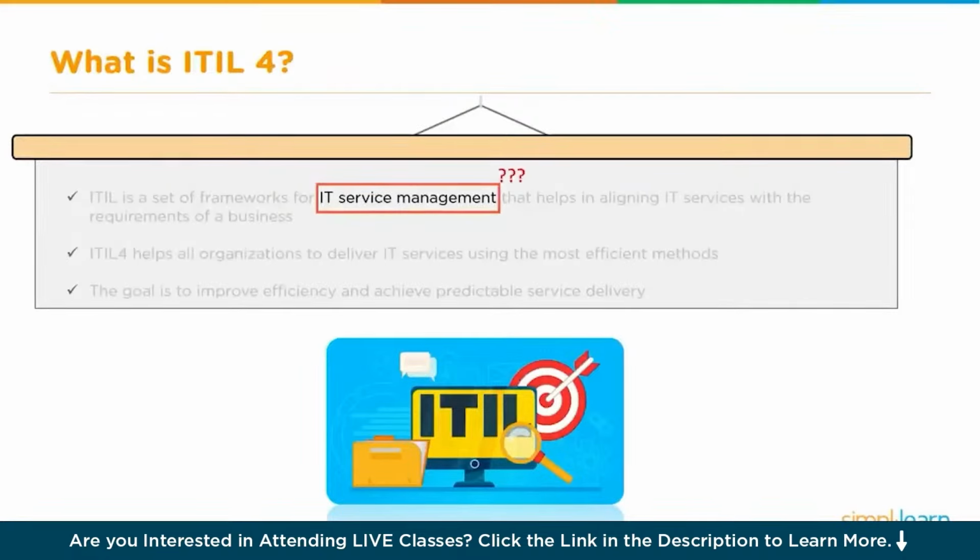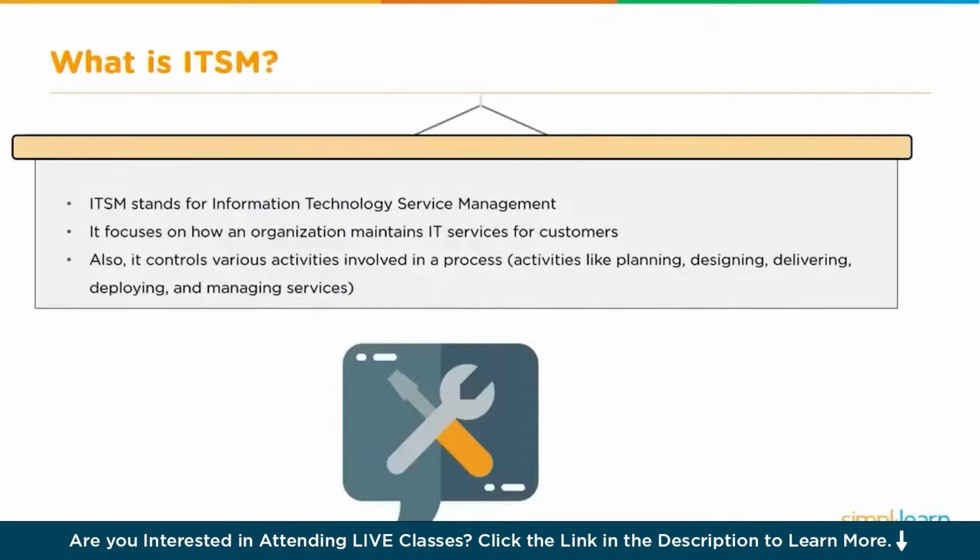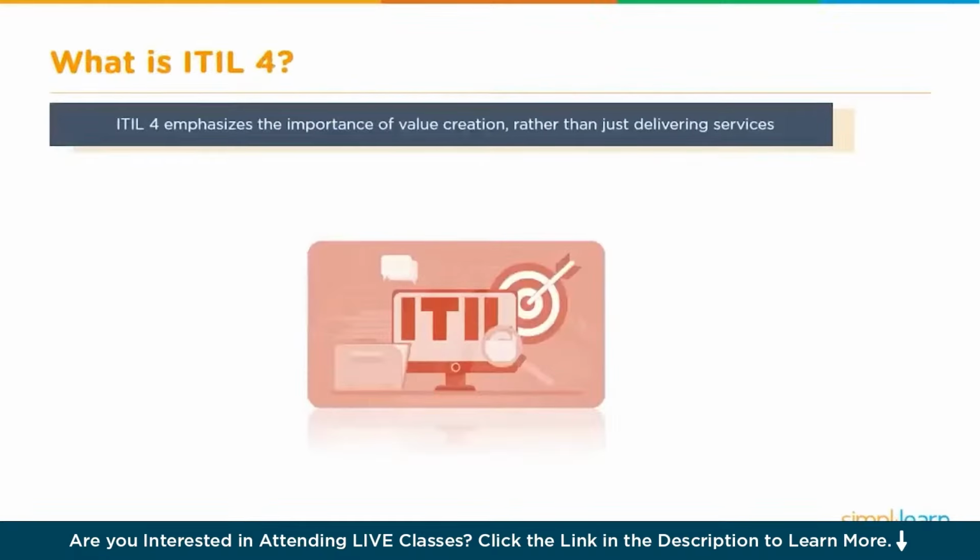Finally, what does it mean when we say IT service management? ITSM stands for Information Technology Service Management, where it focuses on how an organization maintains IT services for customers. Also, it controls various activities involved in a process, activities like planning, designing, delivering, deploying, and managing services. ITIL 4 emphasizes the importance of value creation rather than just delivering services.